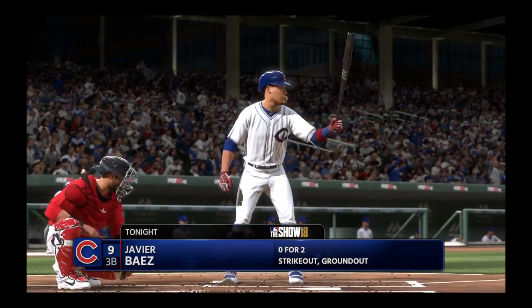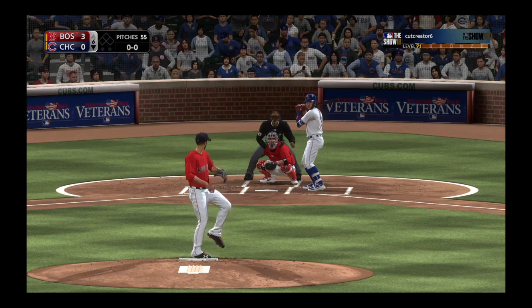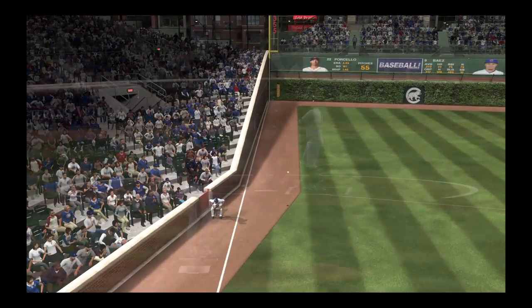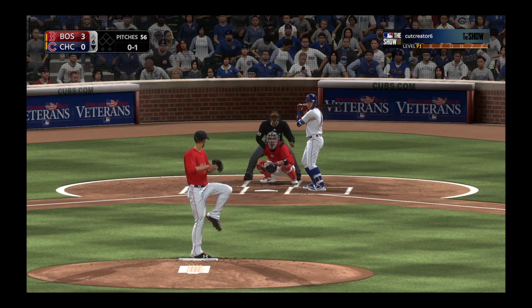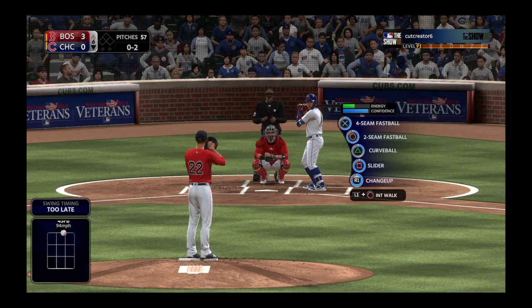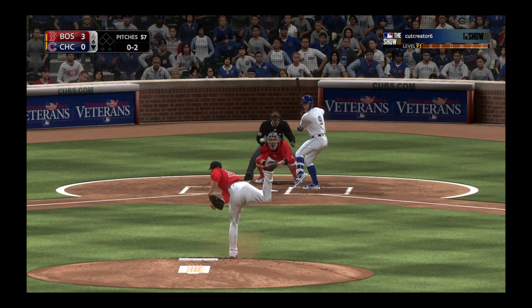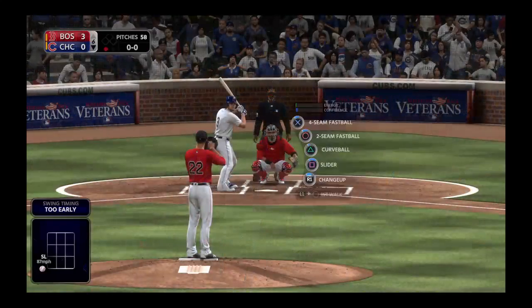Here's Javier Baez, who struck out swinging in his last trip to the plate. First pitch of the at-bat. Line down the left field line. But this is foul near the seats. Here it comes. Swing and a miss just behind a lively fastball. And he struck him out. Strikeout number 8 now in the ball game for him.